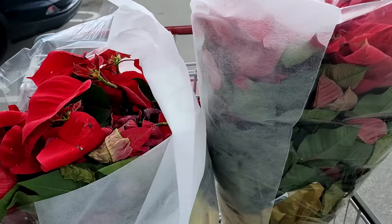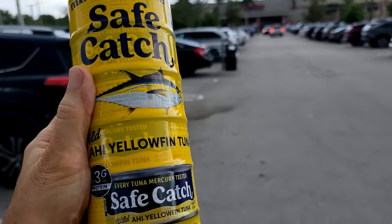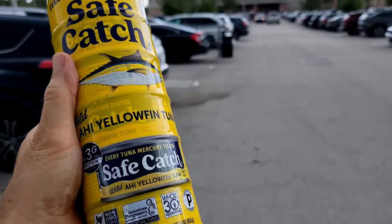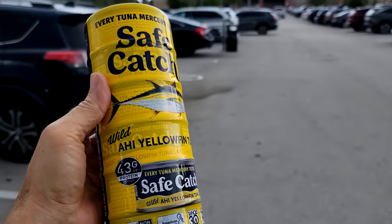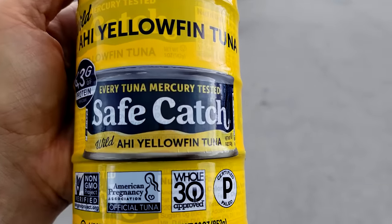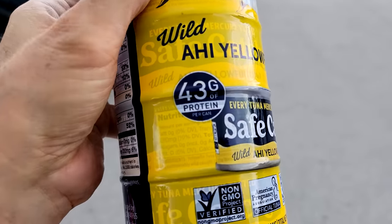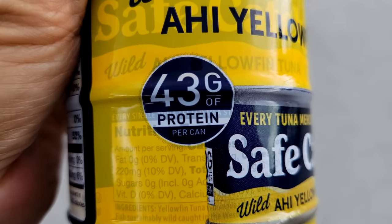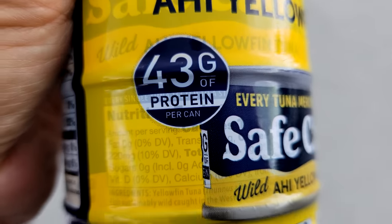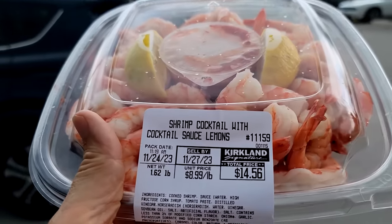$14.99 a piece. So Costco was sold out of my regular Kirkland albacore tuna with 42 grams of protein per can. So I decided to try this one. This one's called Safe Catch. What's interesting is every tuna is mercury tested. I like that. And look, 43 grams of protein. That's one more gram than the Kirkland albacore has. And while we're on the subject of seafood at Costco, who wants shrimp? Mmm.